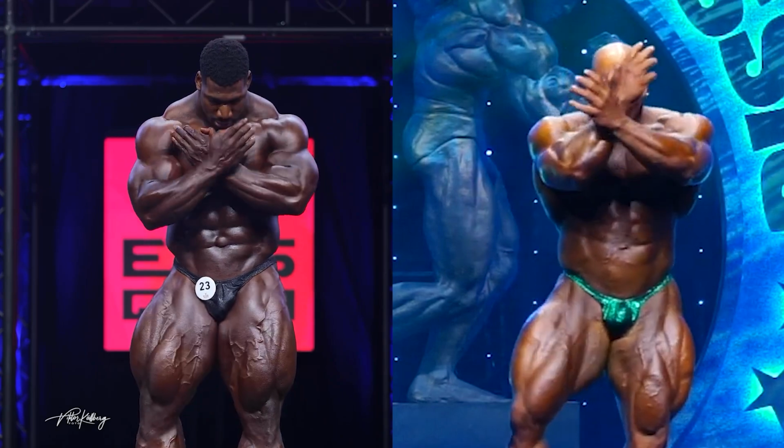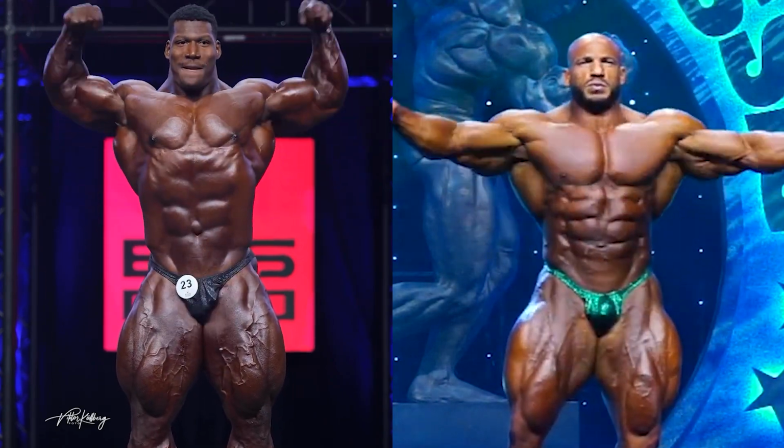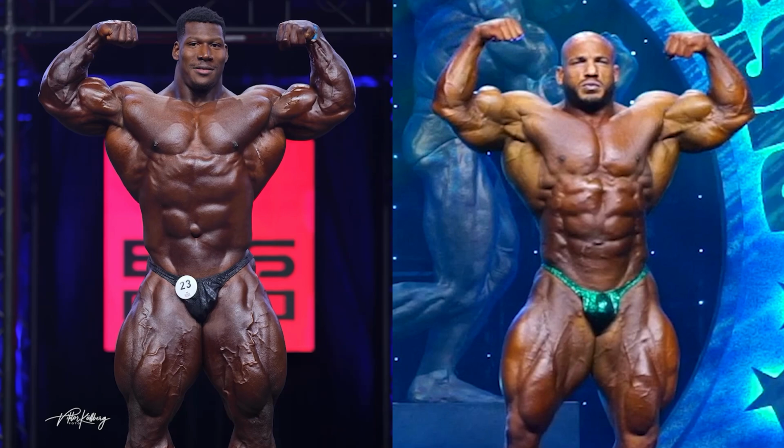Alright, here's the first pose, the front double, and right away you can see those monstrous quads that both have. They show similar levels of mass and separation in the quads too. However, Ramy seems to have a bit more separation while Rubio has more size.